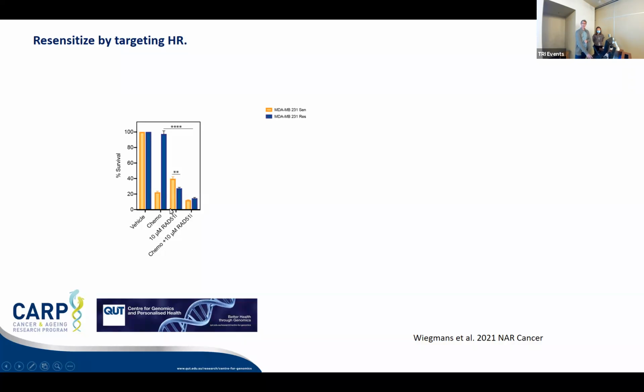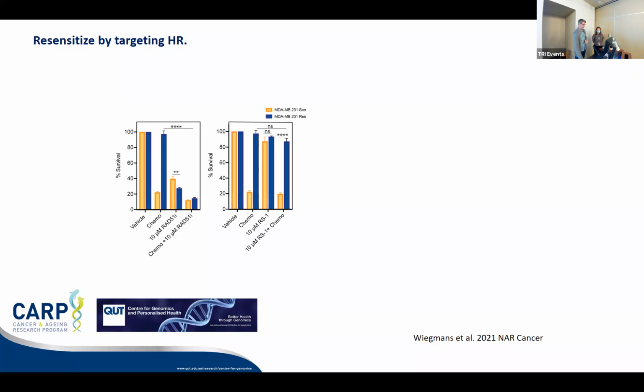And it's also available on the market, a RAD51 stabilizer. So just to show that when we add the stabilizer in, we actually create increased chemo-resistance. Now, what was interesting is that when we added our RAD51 inhibitor in the presence of chemotherapy, we were actually able to achieve very similar levels of cell death between sensitive and resistant lines.